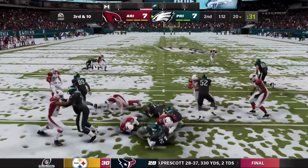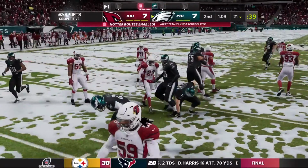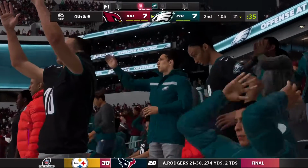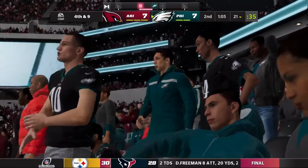A give to Elliott. And that's not going to get it done. He'll come up well short of the first at about the 21. Just a 1-yard gain on the play. That'll be the call to the punt team as it's 4th down.